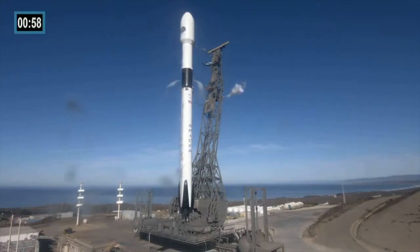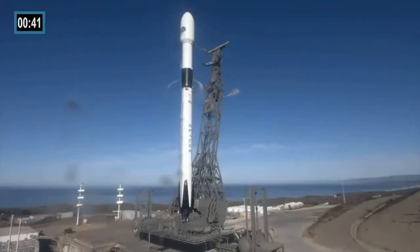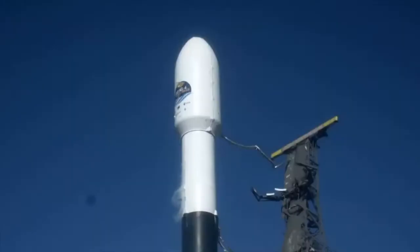Falcon 9 is in startup. Launch director is go for launch and landing. You may notice some water beginning to flood the pad here. That's very intentional. That's actually a sound suppression system that allows the sound of the vibration to be suppressed, and it also helps with some cooling as well. Falcon 9 is configured for flight.